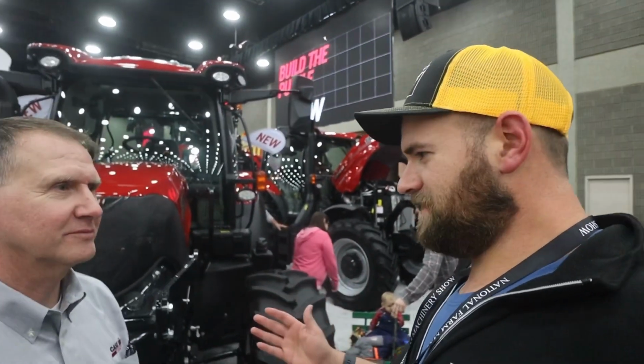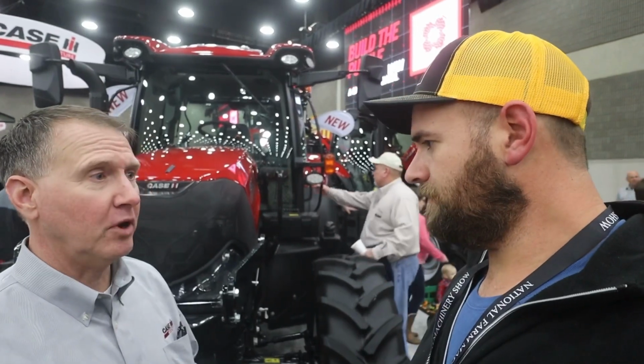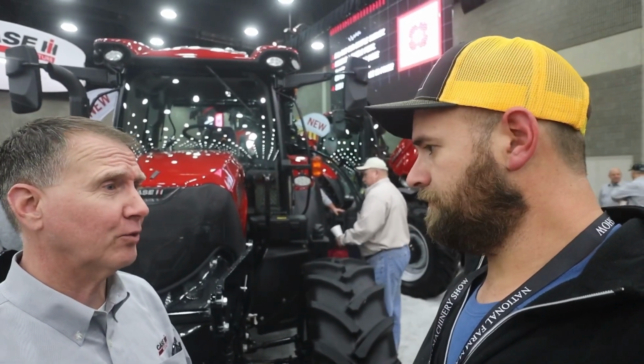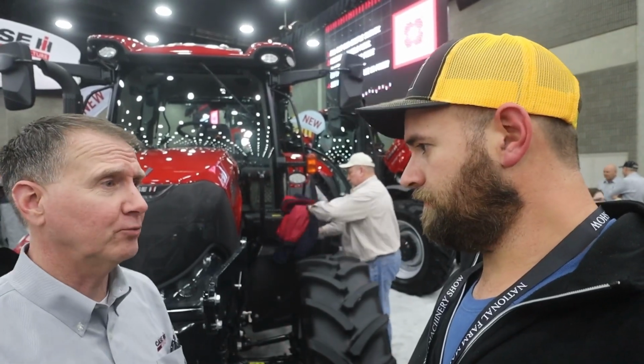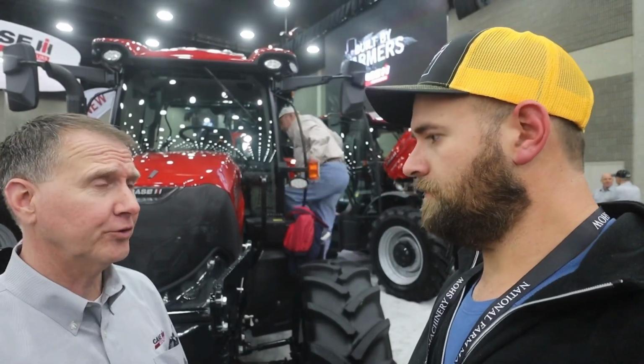Now, also new for the show, it looks like you have a new model of mid-size tractor, the Vestrum. Is that how you say it? We do. It's the Vestrum. We have a Vestrum 100 and a Vestrum 130. It's a new offering in North America. It's really a slightly smaller version of our Maxim tractor. So it's a premium deluxe tractor, and you can spec it out with all the bells and whistles if you want. It's really intended for hay and forage producers in North America.